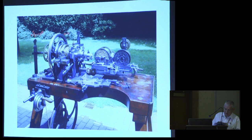Unfortunately, this one's not mine. It got away. It also has the facility to create rose engine patterns as well as the brocade. I believe this one ended up in Dresden or somewhere.